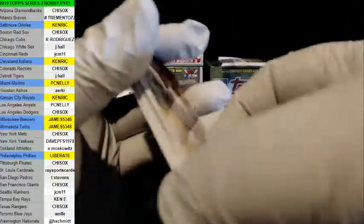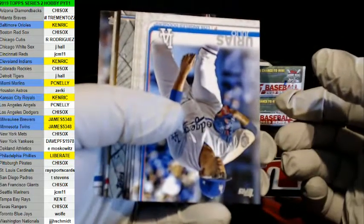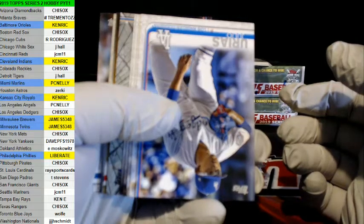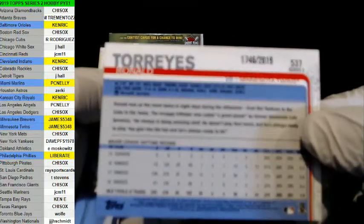Pack searcher, I'm just trying to put some more excitement into this for you guys. Hunter Renfro. A little more anticipation. I seriously, the only card I'm really looking for in here is an acetate. I want to see one. Jackie Robinson for those Dodgers, iconic card. Oh, nice! Very cool. Ronald Torres for the Twinnies. 1746 of 2019.